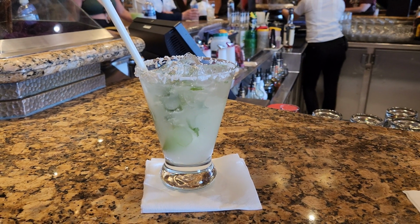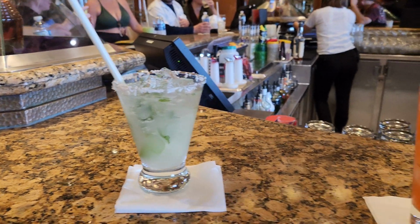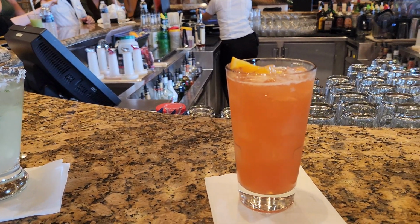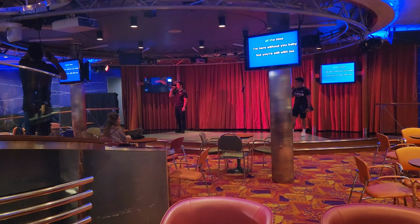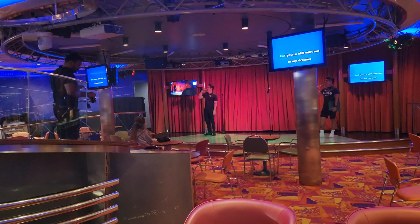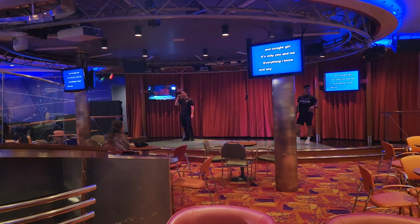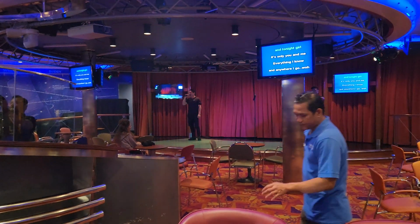At the Boleros bar, they have the coconut mojito, which is one of my favorite drinks, and then the classic hurricane. They have karaoke in the middle of the day, which I was like, that's gonna be a hard sell. So we came down here. It's just the crew just singing because no one else is here. It's hilarious.